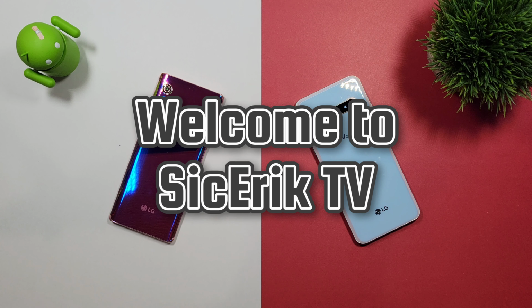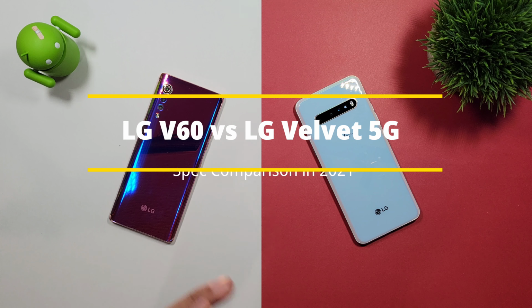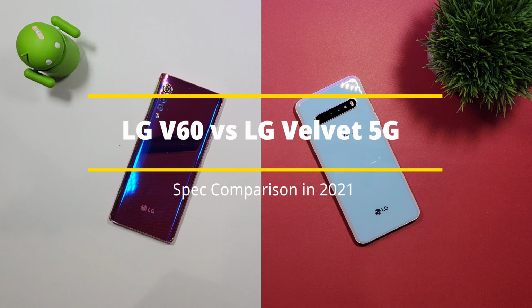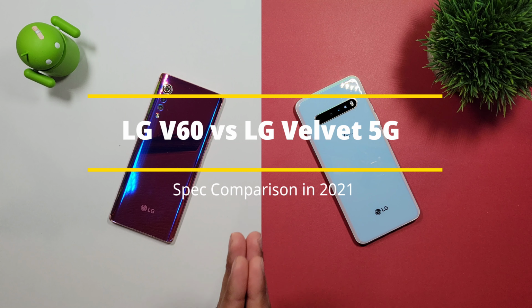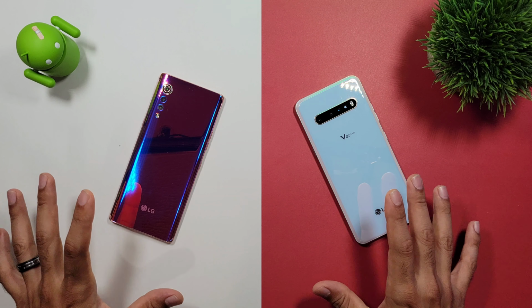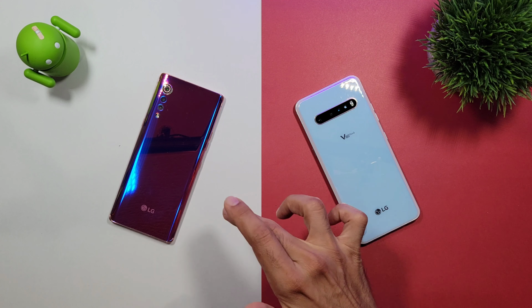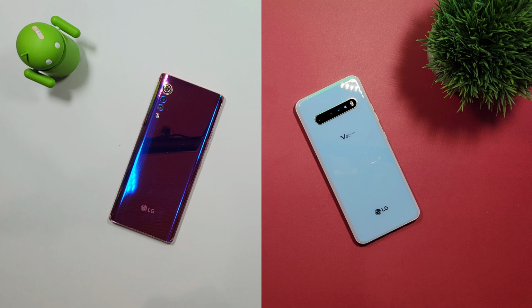What's up, everybody? Welcome to another episode of SicErik TV, and today we are going to be doing a spec comparison between the LG Velvet and the LG V60. These are two of LG's last legacy phones that they released in 2020, and we're going to be doing a comparison in 2021. A lot of people still really enjoy these devices.